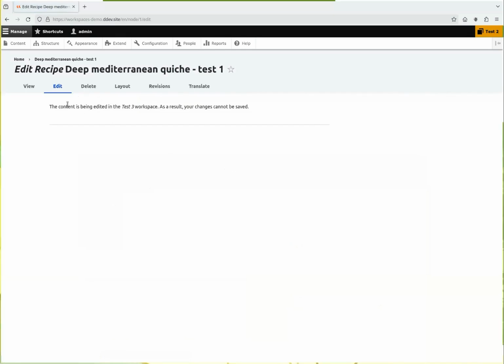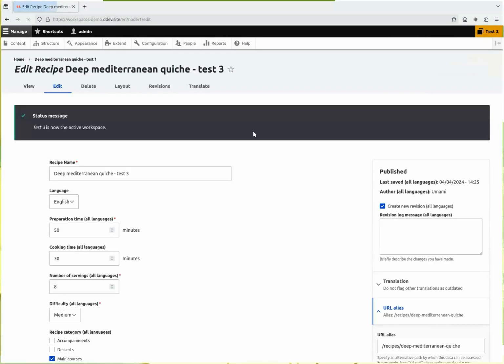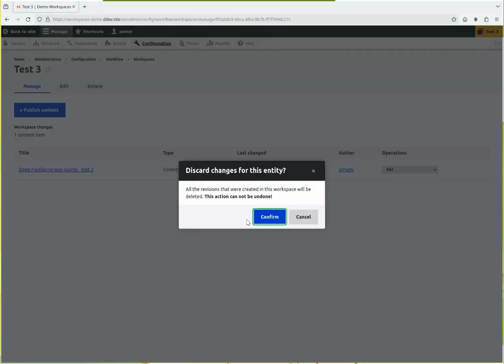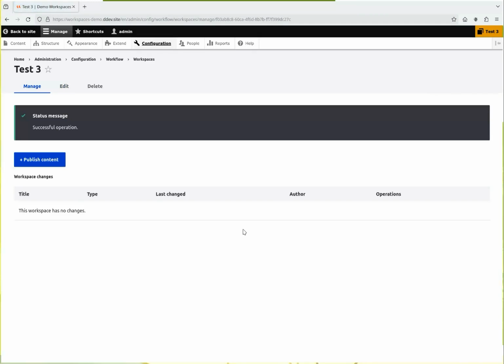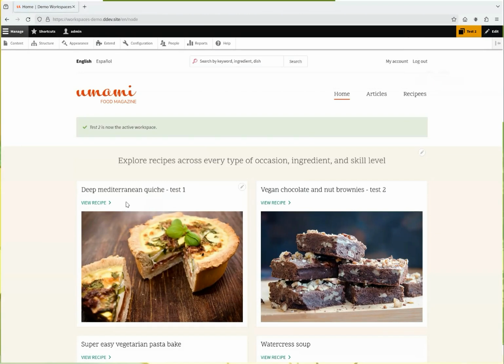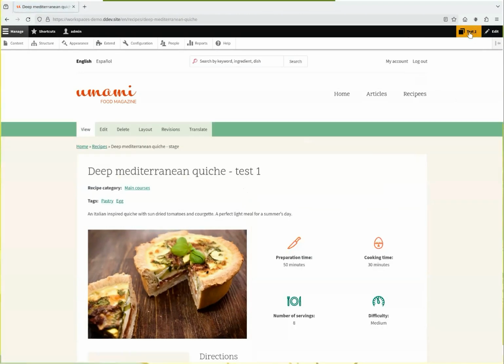There's also the ability to discard changes in a workspace. So aside from moving your changes to another workspace, you can also just say that, okay, this change was not great at all. We're just gonna get rid of it. And that frees up the content to be edited in a different workspace.